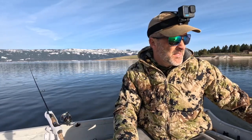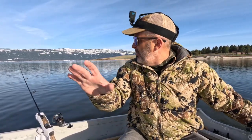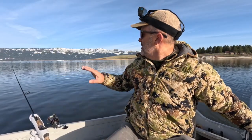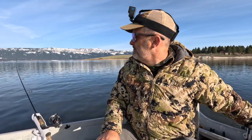Believe it or not, we've actually been fishing Cascade quite a bit this spring, mostly in our kayaks, and the perch fishing has been phenomenal, off the charts. But I wanted to get out and do some exploring in the boat. There's still some ice up that way, so we're a little limited where we can go, but still plenty of open water.